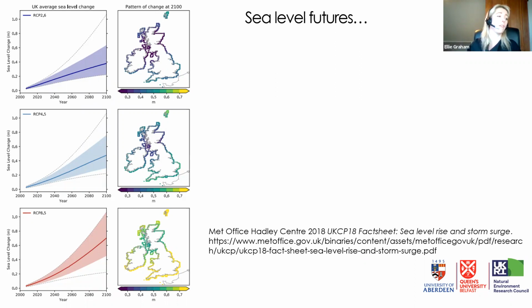So the graphs on the left show the projections for 3 different emission scenarios, from the lowest to the highest, up to 2100. And the corresponding increases in relative sea level in different parts of the country in the maps on the right, the darkest blue being the areas that will experience least increase, and the yellow areas experiencing much larger amounts of sea level rise.